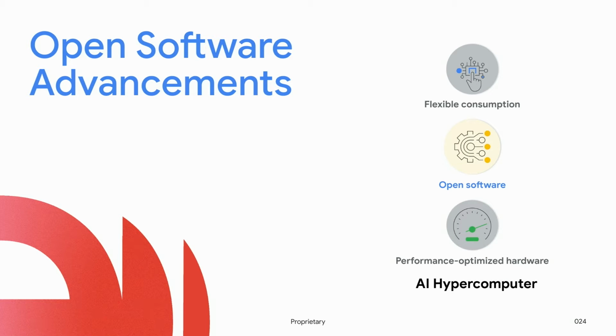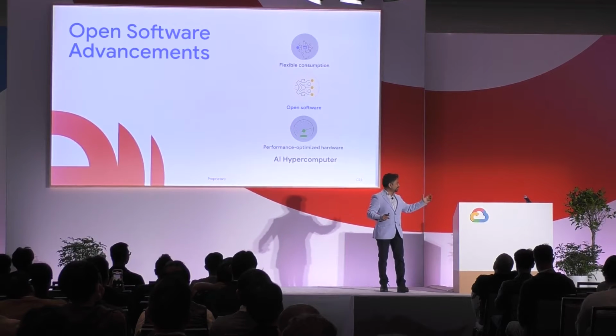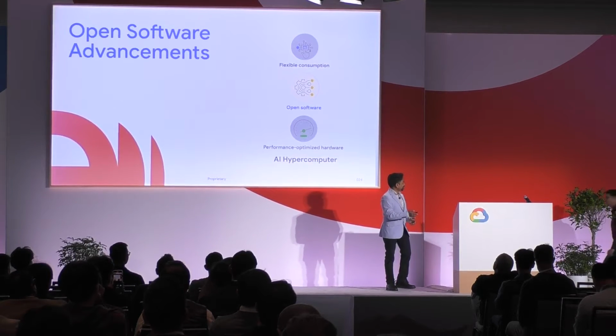Let's move on to our second layer, which is our open software enhancements. At the foundation of our open software is our Kubernetes engine. And to talk more about that, I'll invite Maulin Patel, Director of Product Management for GKE.